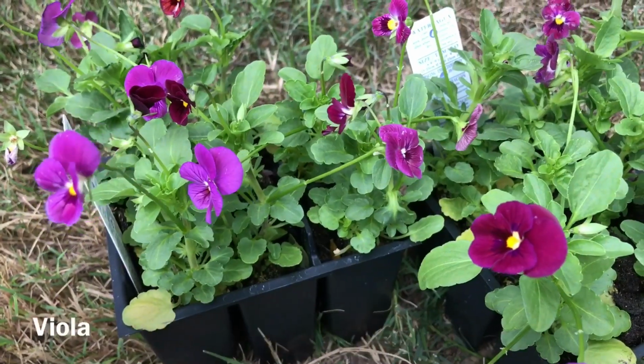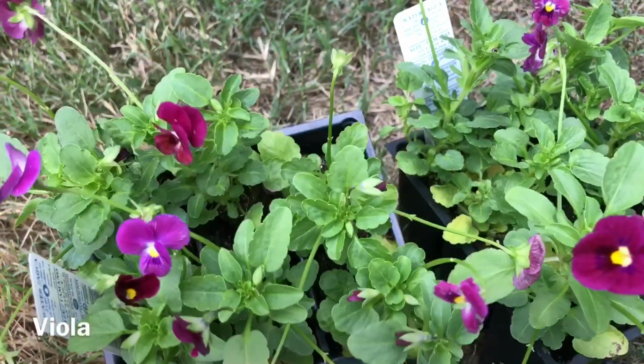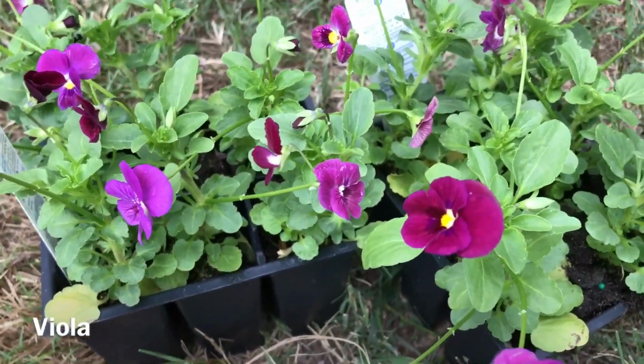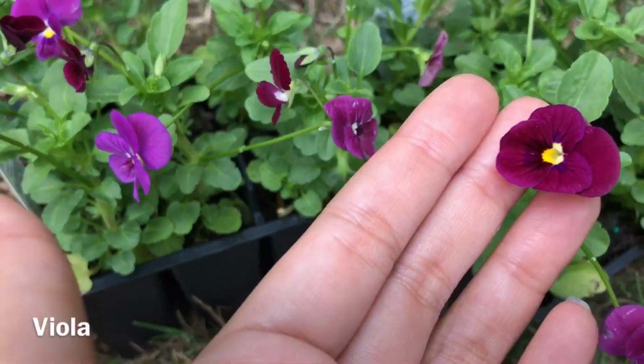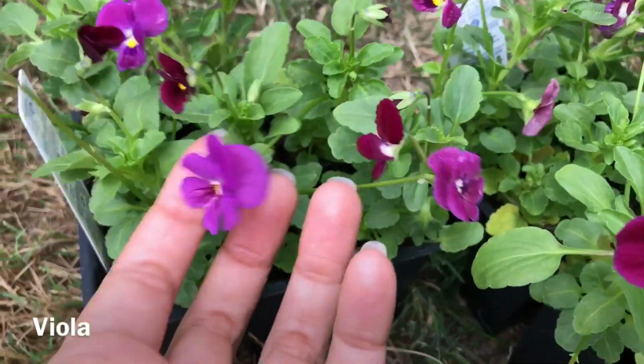What's most appealing about these to me is that they survived through heavy snow last winter. Well, not real heavy snow, but we had about a week or two of snow here at 10 degrees and they were not phased at all. So I was really happy to have some spring colors through the winter.